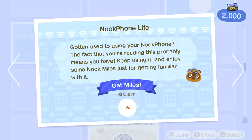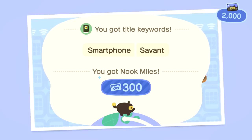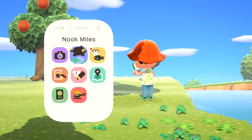And down this way, Nook Phone Life. Gotten used to your Nook Phone? The fact that you're reading this probably means you have. Keep using it and enjoy some Nook Miles just for getting more familiar with it. So that is going to be another 300, so we're almost halfway there when it comes to affording our first little bit of debt.